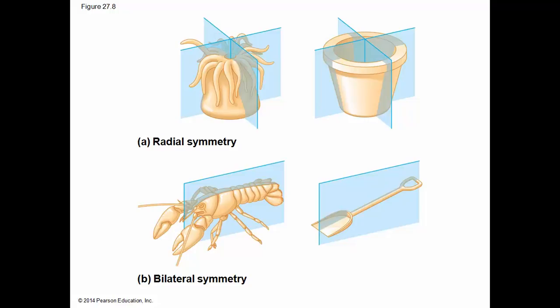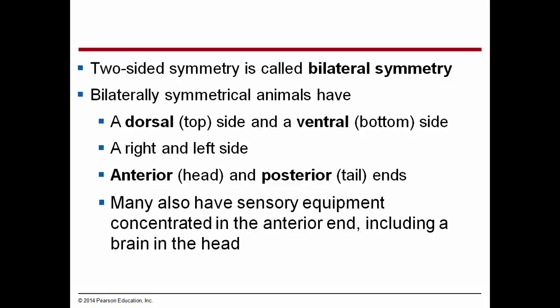So if you look at bilateral symmetry down on the bottom, these are the bilaterians. This includes the arthropods. This is a lobster here. You can't cut the lobster into four different pieces and get equal-shaped pieces. You can, however, cut it directly down the middle, directly in half. And this is just like human beings. We have bilateral symmetry. We do not have radial symmetry. There's only one way you can cut human beings and get parallel sides on each side, and that is bilateral symmetry. Two-sided symmetry is called bilateral symmetry.